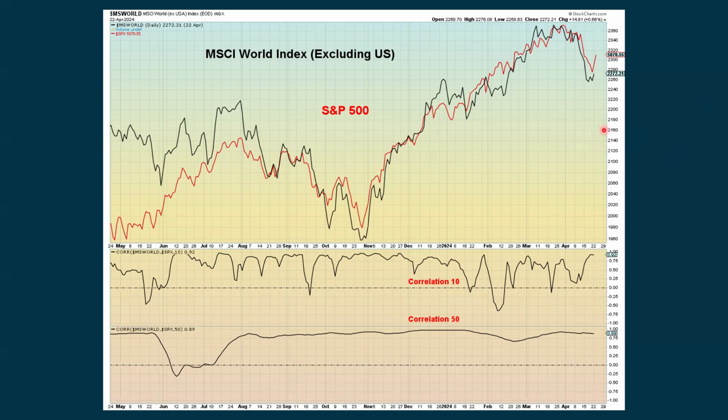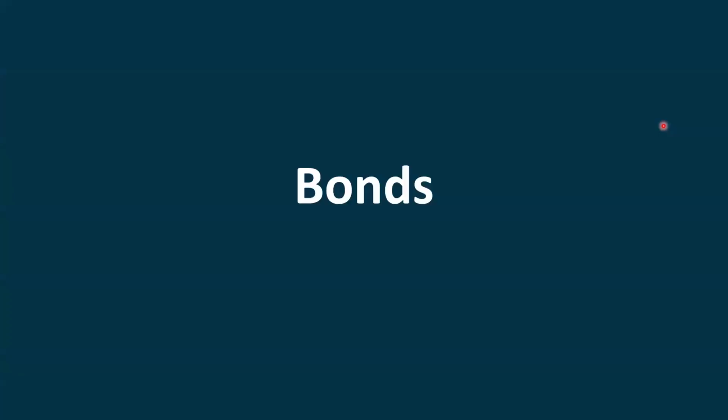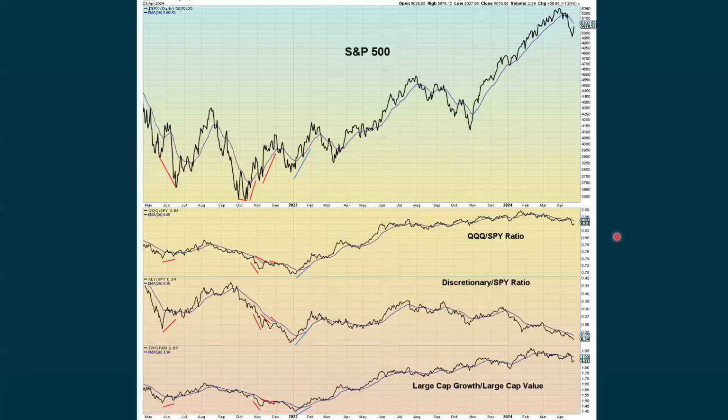When we look at the S&P and compare it with the rest of the world, we are seeing an improvement here. Our 10 period is getting stronger. We're still pretty much flat when we look at the 50 period correlation. And we were up over 1% with the total U.S. stock ETF, but we're still below the 50-day moving average. We were down slightly here with the 10-year yield, so we were up slightly with the 10-year based on price. And then we're not really seeing a major change here with our growth to value ratios.